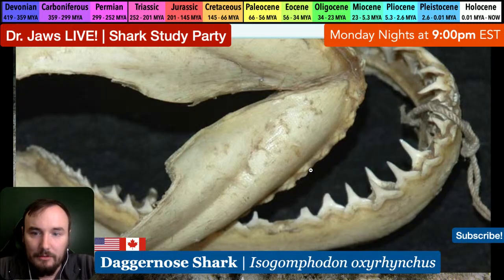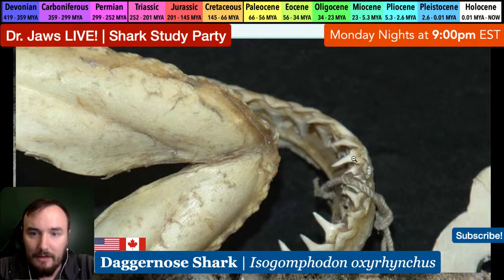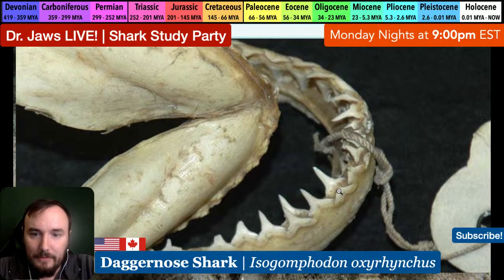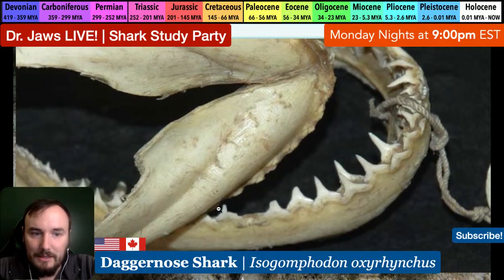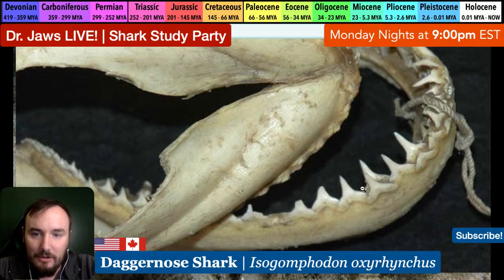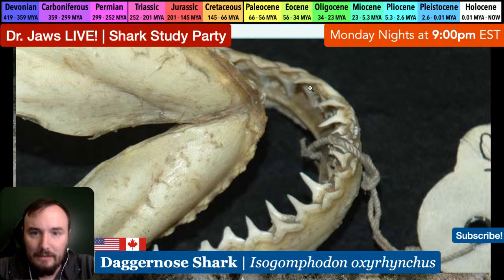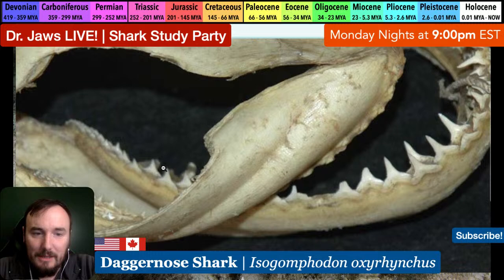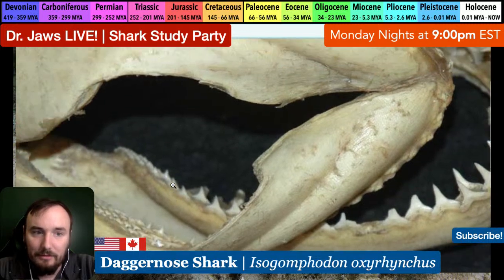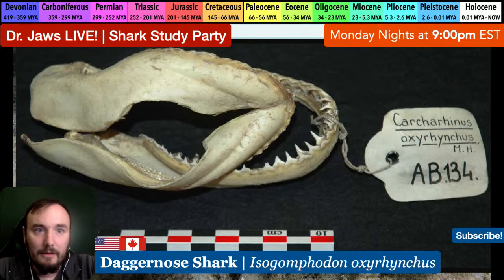This is a great resolution of the jaw. So it looks like those dagger... Oh, there we go. The front teeth have that dagger shape, very nice long narrow teeth. The back teeth look more like a typical requiem shark. And this is actually kind of interesting. The front teeth are very long and narrow, while the back teeth look like typical requiem shark teeth, which are usually in the front of the mouth for things like sandbar sharks. So it's kind of interesting. Jaw set there.